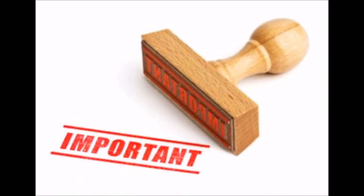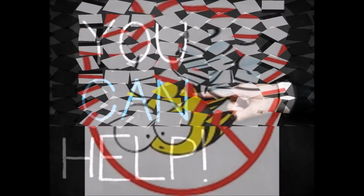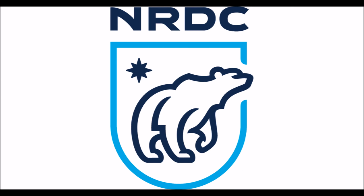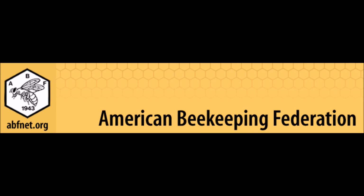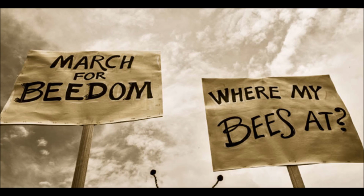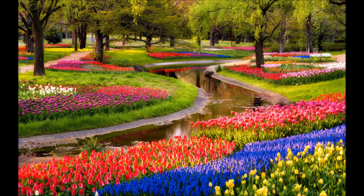It is extremely important that mankind saves the American honeybee population from potentially becoming extinct. There are a number of ways we can help this cause before it is too late. Supporting organizations and researchers such as Greenpeace, the Natural Resources Defense Council, and the American Beekeeping Federation. Also by protesting against beekeepers or bee farmers using toxic pesticides, as well as making your own garden as bee-friendly as possible.